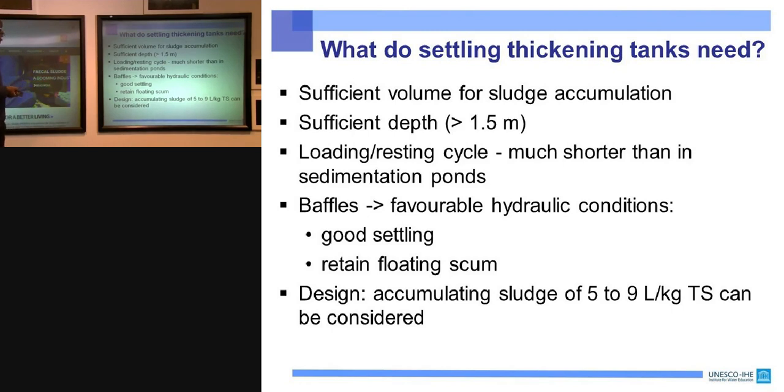We need a buffer in order to make the basin more turbulent and to allow a good settling and a good thickening of the sludge, and to allow also a good retention of floating scum. And for the design, we need to plan an accumulating sludge of 5 to 9 liters per kilo of total solid.